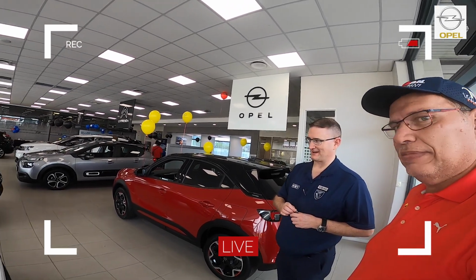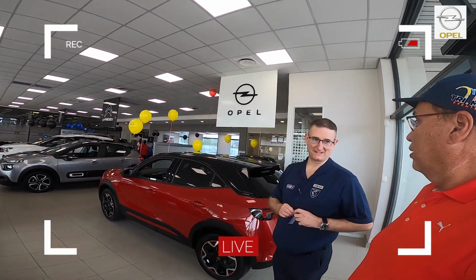So retailing at, how much is this car selling for? 539,900. Smack in the middle of its market. We have a special on these three actually at 499,900 currently. Wow. So 40,000 rand off. Save yourself 40 grand.